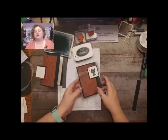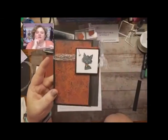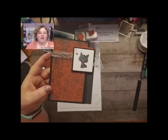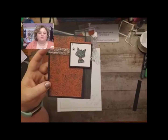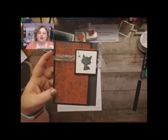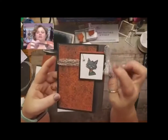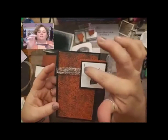Okay, so this is the card we're going to make today. Now I think I'm going to move the cat down, but I wasn't quite sure if I really wanted to move the cat down or not. I hadn't quite decided what I wanted to do. I just made this card. I love this kitty cat and the spider webs and the flowers and then the little spider.